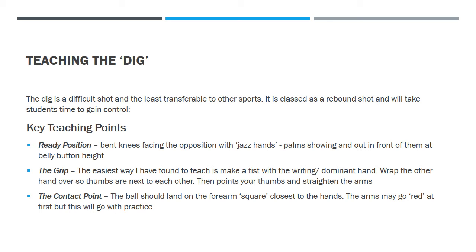The grip, the easiest found is making a fist with the right and dominant hand and wrapping it around the other. Again, there is a video to show this. It is easier to see in a video than in writing, so please make sure you watch that if you'd like to know the technique. Finally, the contact point. Contact point is always on the forearm. This is where you get those sore points from students, but they can wear jumpers, anything like that. The further up the arm, the more you lose power.